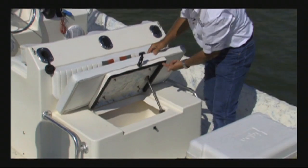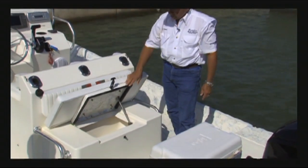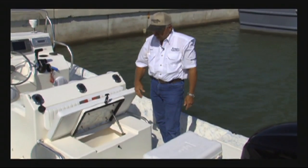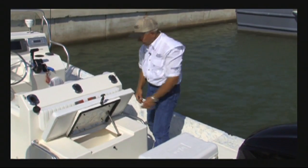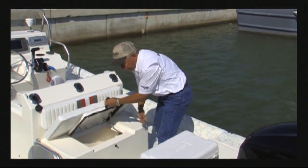And we put a seal around this lid so that in wintertime when you're running, you don't have water splashing out of the live well, getting the floor wet or getting people's feet wet. In summertime, that's not a big issue. In the wintertime when it's cold, it is.